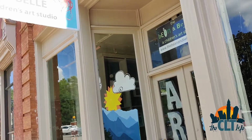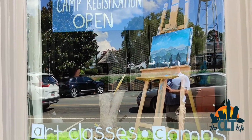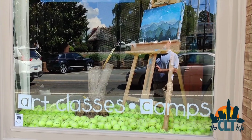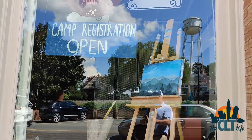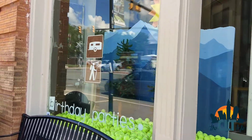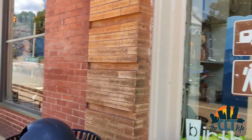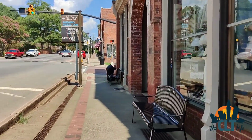Check this out, Bean and Bell Art Studio, Children's Art Studio. Now that's a cool window display. You don't see window displays like this anymore. Adventure awaits. So they've got summer art camp coming up. So if you're interested in summer camps, you can certainly get your kids registered for that.